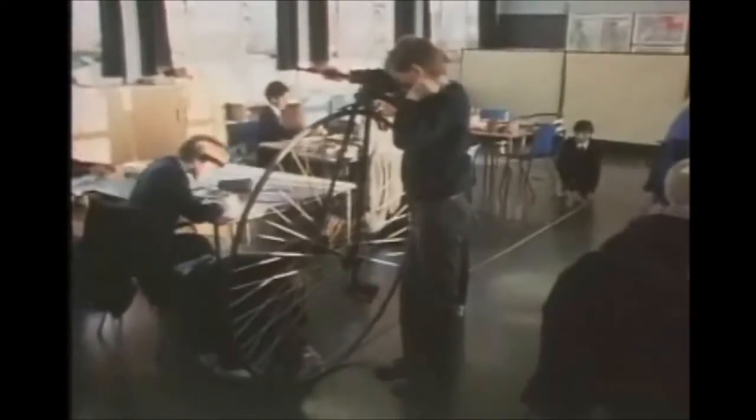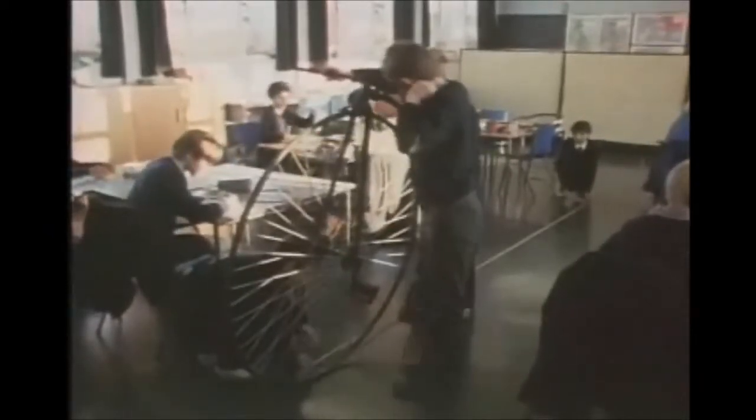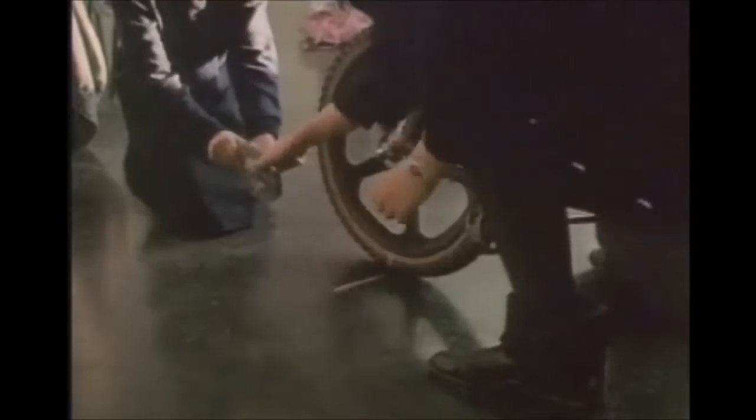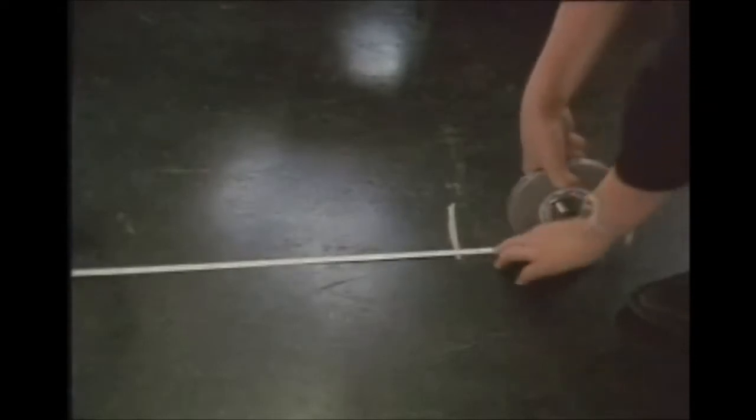What's the connection between circumference and diameter? And how would you investigate it? One way to find the circumference of a wheel is to measure how far it travels when it goes around exactly once.